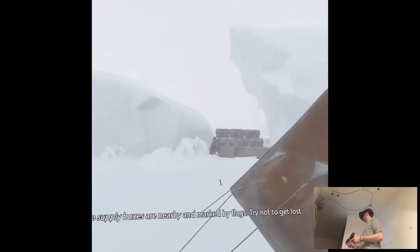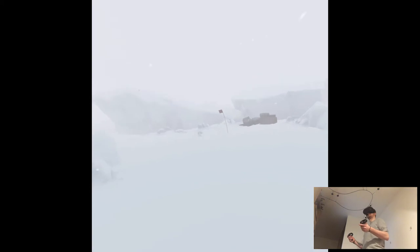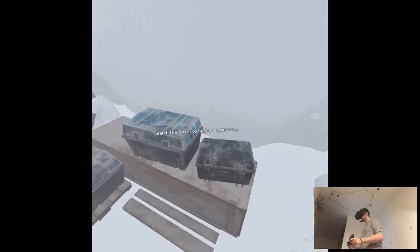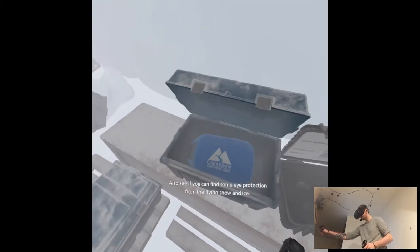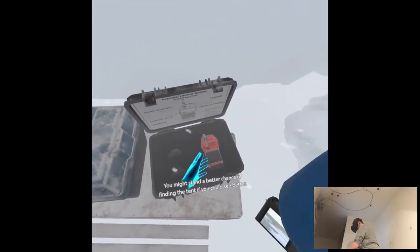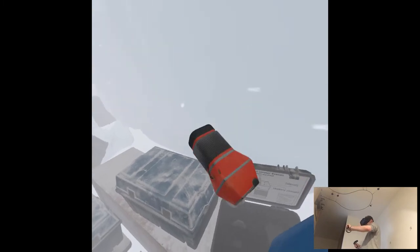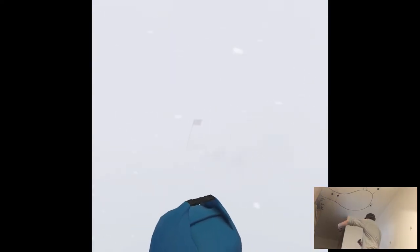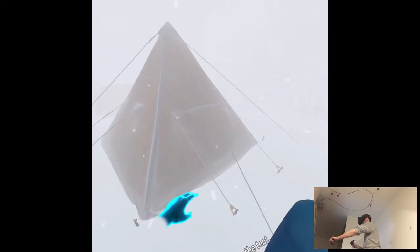Supply boxes are nearby and marked by flags. Try not to get lost. Oh, there. Search the boxes to find a sleeping bag. Also see if you can find some eye protection from the flying snow and ice. Here. You might stand a better chance of finding the tent if you can see better. What is it? Personal locator beacon. Okay, I need it, but it's too loud here. A flag? Ah, here's my tent. Keep hold of that sleeping bag and get to the tent. Okay.